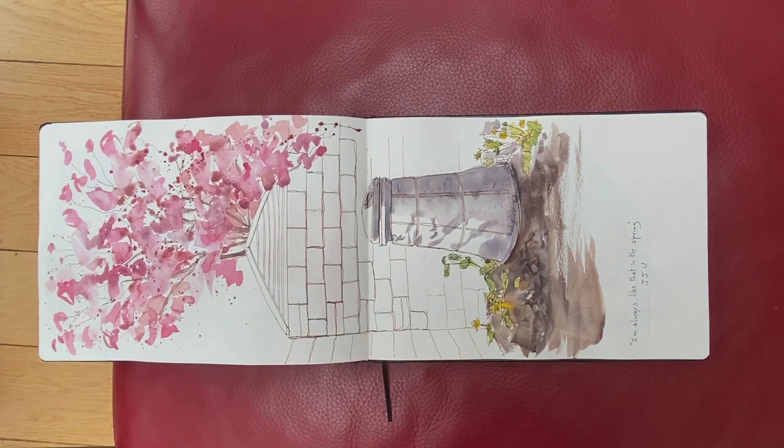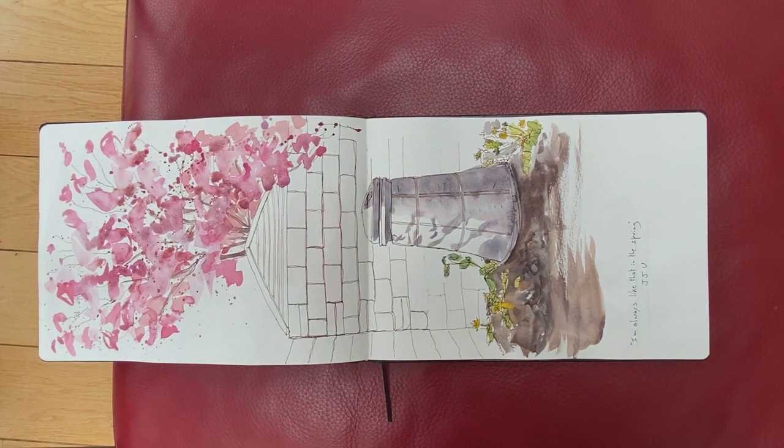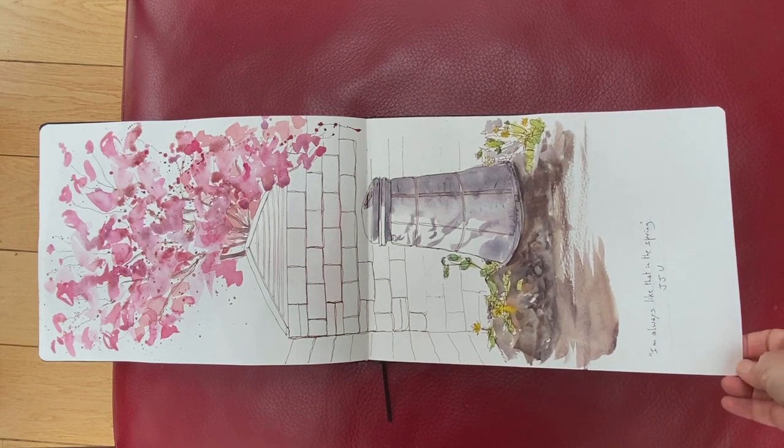Every year I sketch the cherry blossoms. I just love them, and normally I go to an estate down the road that has a few cherry blossoms, but this year I sketched my neighbour's cherry blossom over the wall, with our compost bin in the foreground, and at least I'm glad I got to sketch it.